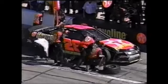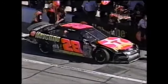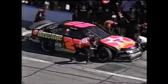They are working to get the sheet metal off so they can change the right side tires. Gasman Norman Kajimizu filling him up with fuel. They'll go to work on the left side of the car as well. They're trying to get the sheet metal away here so they get the jack up underneath. They are struggling to get the left front tire off. The sheet metal is having to be pulled away, and they're going to let him go.